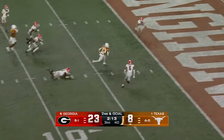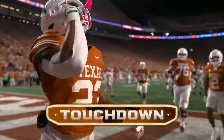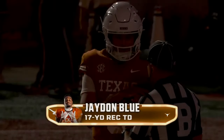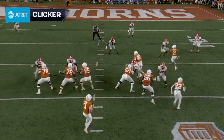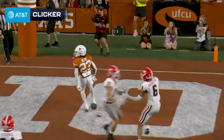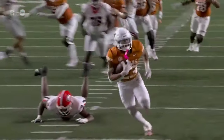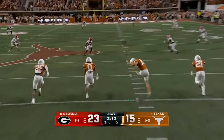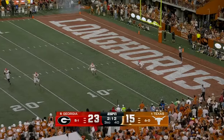Ewers. Cross the middle, caught, touchdown, Texas. Jaden Blue. Both these backs from Texas are like receivers. One-on-one, outside, back to the inside. Quinn just waits for that to open up. Puts it right on the money. Well designed. Of that call, which gave Texas that first and goal, because it's just so unusual.